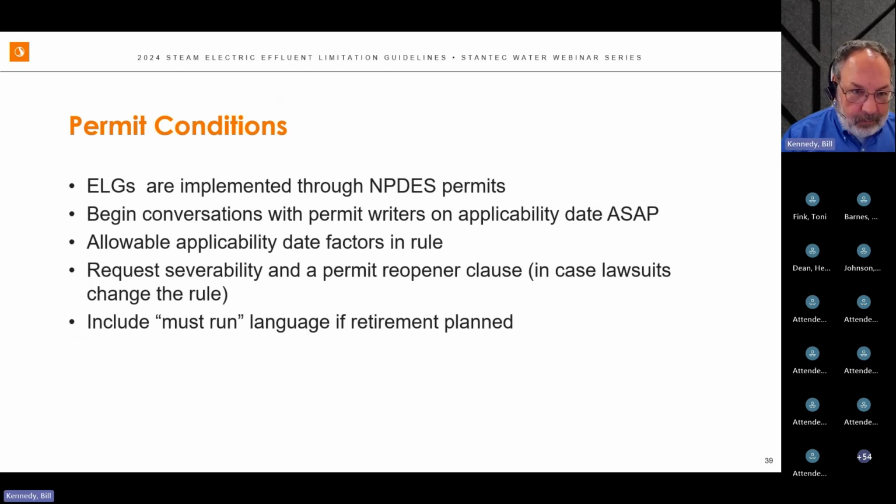Permit conditions. All these ELGs are implemented through your NPDES permits. Technically, the ELGs apply to the permit writers. These are the considerations that the permit writers have to apply when they're putting your permits together. Begin those conversations with your permit writers as soon as possible when you're talking about applicability dates. Let them know what your plans for retirement are. How long do you need your sites to be running? What equipment are you installing to treat these various systems?